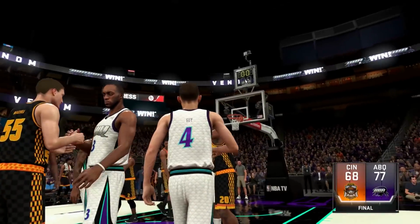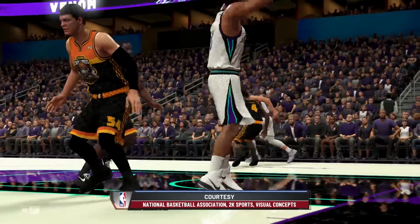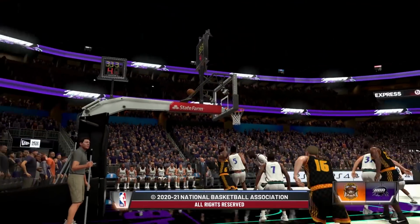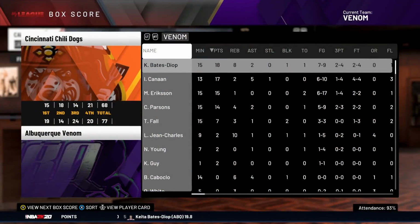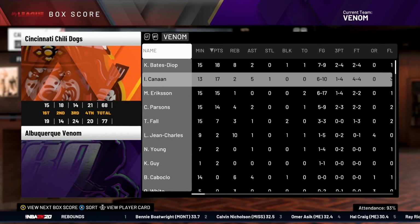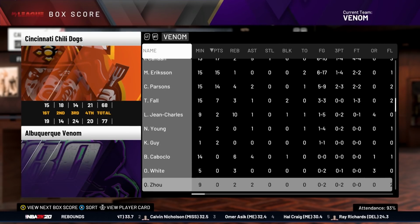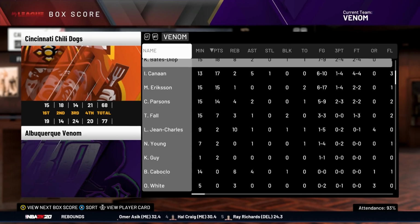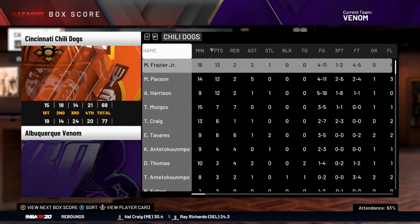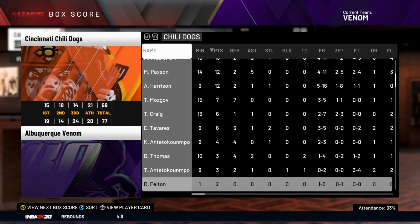And like I said, that last game for XBA 2 action was this one. And we'll get some more XBA 2 action tomorrow night, along with XBA action as well. All right, guys, so let's take a look at this box score as we see that final score one more time. Bates, Giop, Isaiah Kanan, Erickson, and Parsons were the big-time scorers for the Venom. Taco Fall with 7 points. No custom prospects here for the Albuquerque Venom. And the Chili Dogs with Mike Paxson with 12 points. That was always good to see for him.